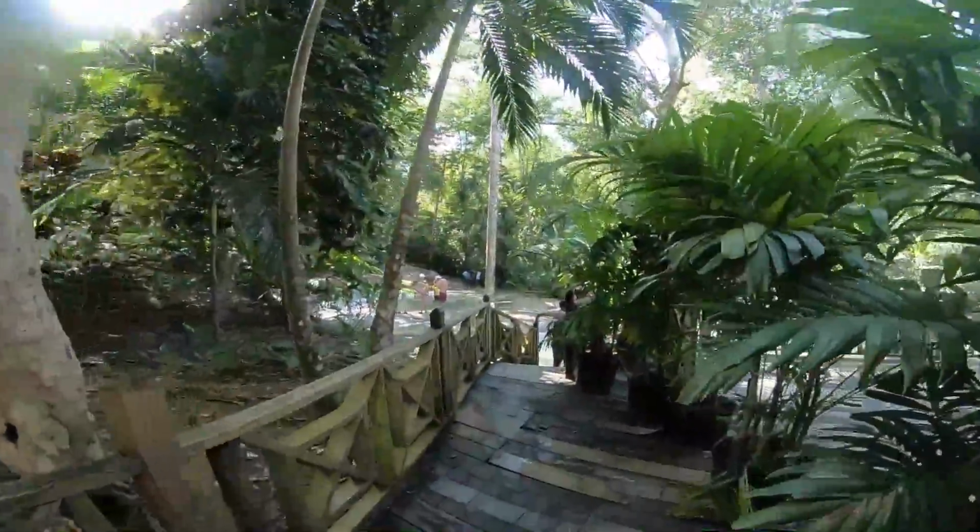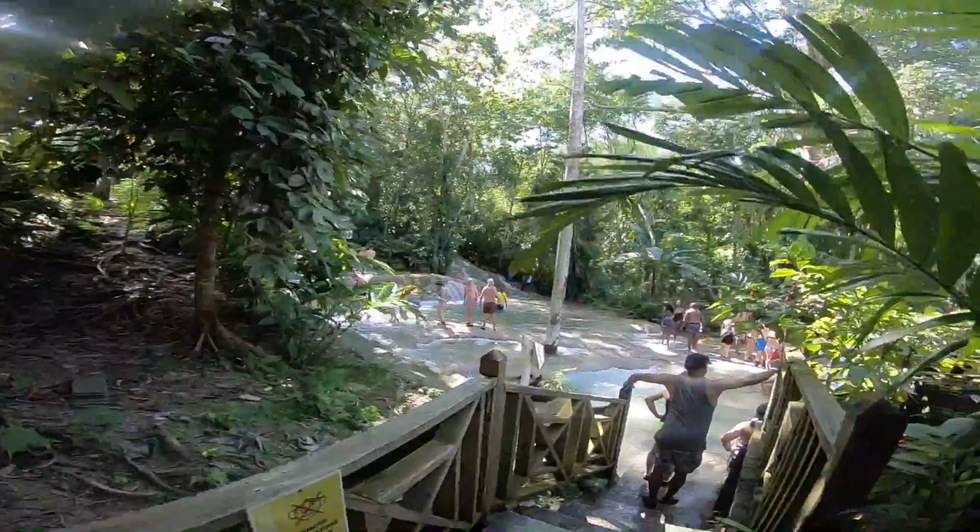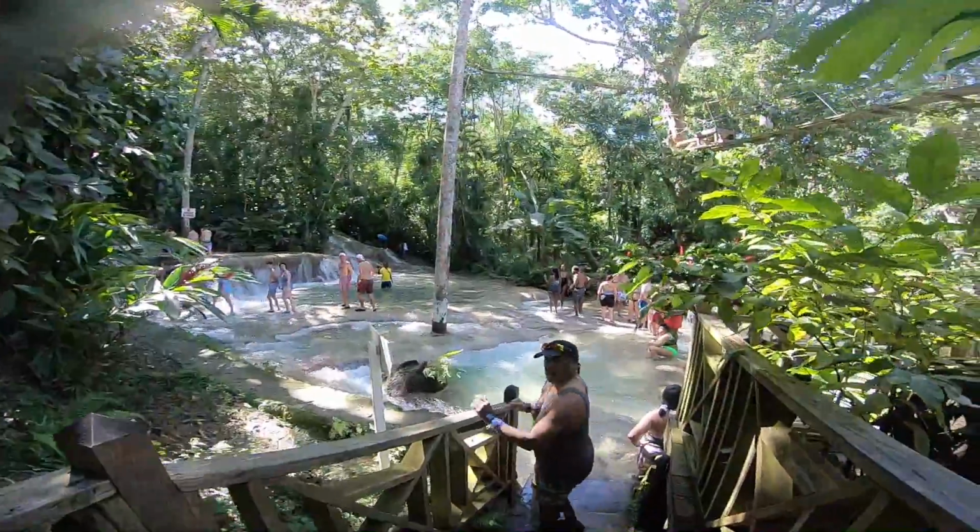Here we go. As you approach the Dunn's River Falls opening, you have this little water park for the kids. Absolutely beautiful. It goes literally all the way down to the ocean. It's about a half a mile, and as you can see here, this is where it begins. And it's just absolutely beautiful. Of course, they have lockers for rent for $10 if you want.